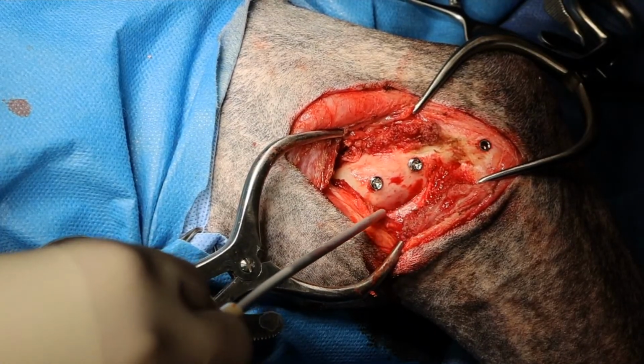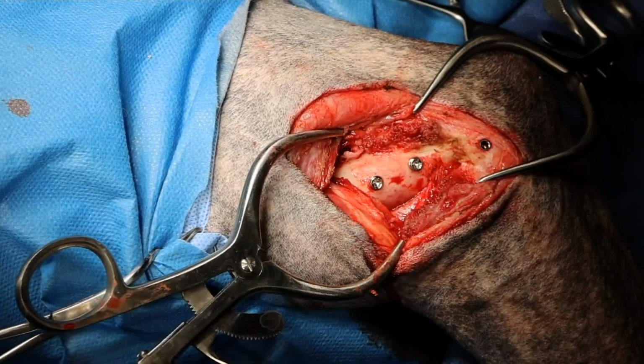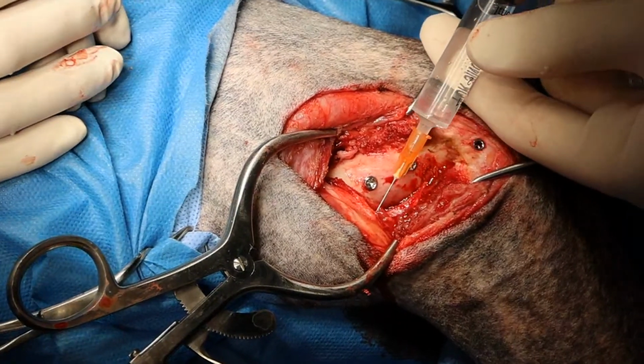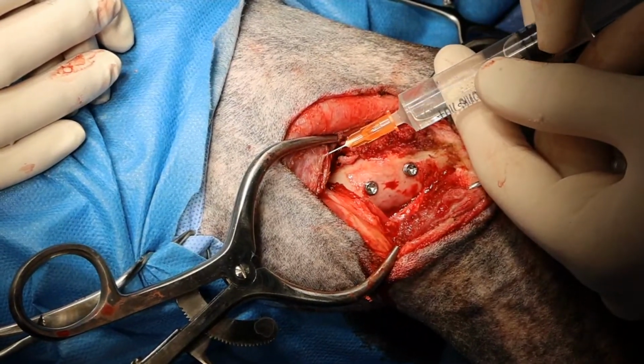I'm just getting my bupivacaine. All right, so not injecting into the radial nerve.